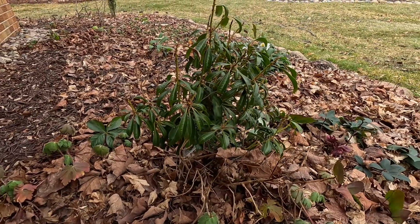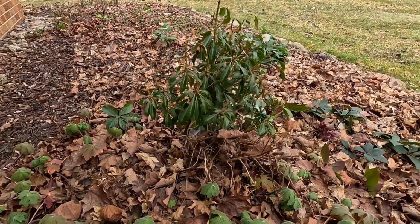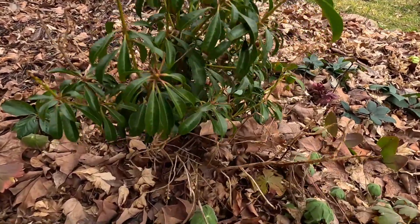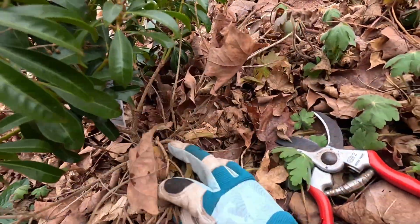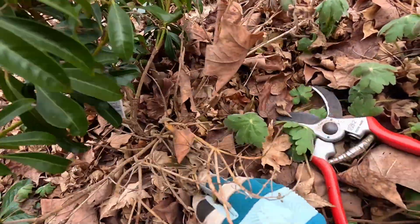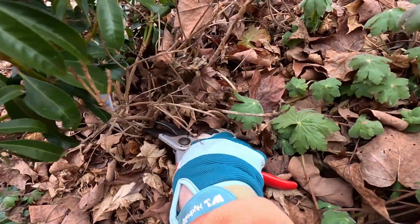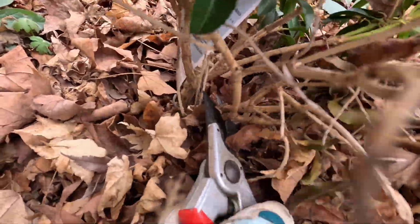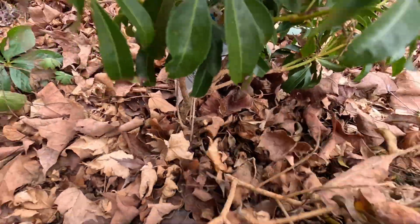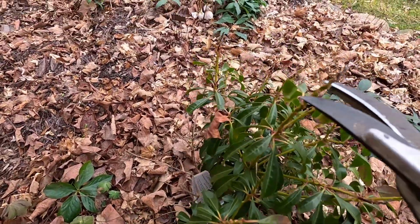As I'm out here, I am seeing this pyrus in need of a little bit of dead trimming. So since I'm out here, I'm going to follow this branch back because you can see this whole section of it is dead. I'm going to clip that right back at the bottom down here. And that'll just kind of tidy up this plant.